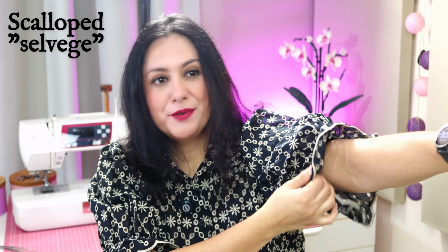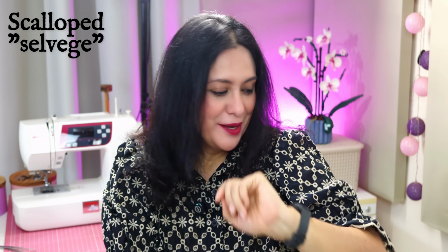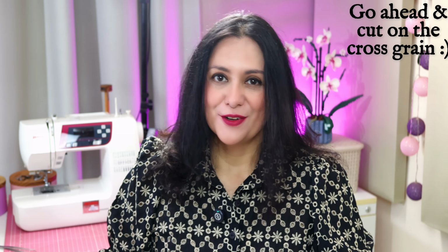This is what I've done with this beautiful blouse. This is called the Lyrical shirt from Pattern Emporium, and instead of hemming right here, I left the scallops, which means this is cut on the cross grain. But no worries, you can cut on the cross grain.